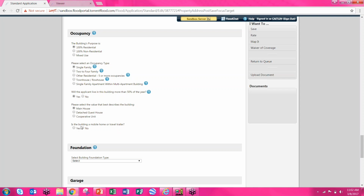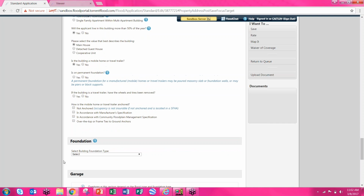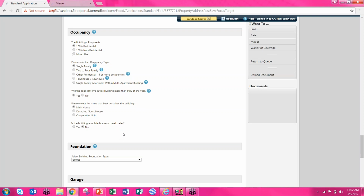Is the building a mobile home or travel trailer? In my case, no. But if you were to mark yes, it would ask you questions regarding the permanent foundation design. And then they would also ask you questions regarding the mobile home itself, such as the length, model number, serial number, so on and so forth. Your typical mobile home information. In my case, it is not a mobile home. It's just a cinder block home, so we're going to go ahead and mark no.